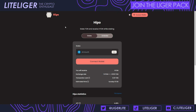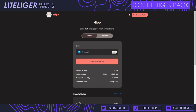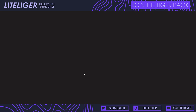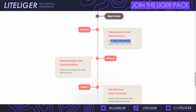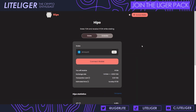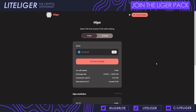And Hippo is another one that you can use here currently. You get Hton, which is currently sitting at 1 Hton is 1.01 Ton. They do not have their own token yet, but on the roadmap, they did talk about publishing tokenomics in phase 5. We're currently in this phase, so I would argue that we are heading towards an eventual token release. Whether that's going to be an IDO or an airdrop or both remains to be seen.